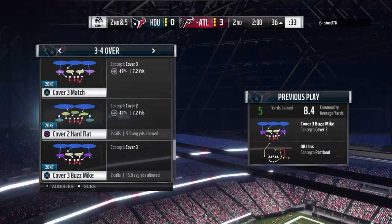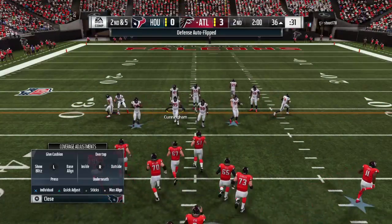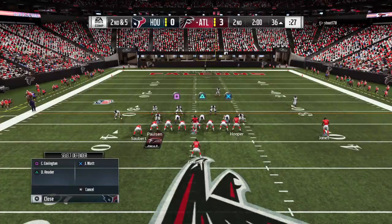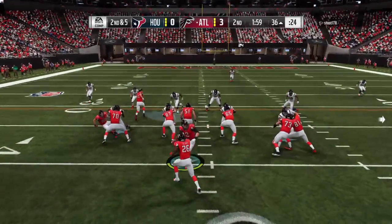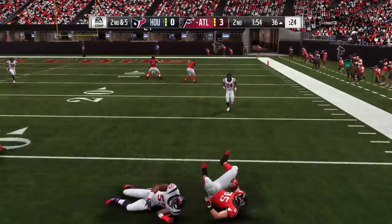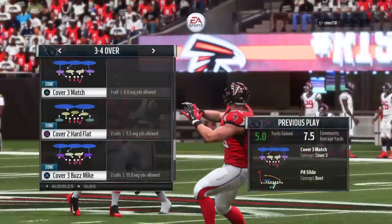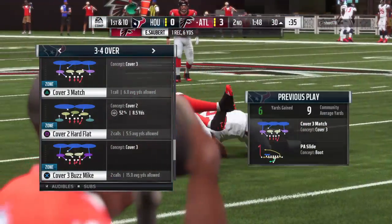2 minutes remain here in the 1st half. We're back to Atlanta right after this timeout. Let's go. Ryan now off the bootleg. And a quick throw here, that's complete. And he works it to the 30-yard line here, right at the 30. He's got his first catch here before halftime, and it goes for a 1st down.